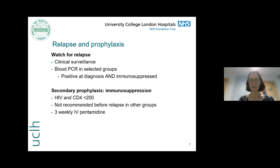So once you've finished a course of treatment, then as you've heard already, watch out for relapse, and make patients aware of the symptoms to look out for. In a selected group of patients, those who are highly immunocompromised and those who we know are at high risk of relapse, we undertake monthly PCR of the blood in order to pick up relapse quicker. Just to say, importantly, that is not a test for diagnosis, where splenic aspirate and bone marrow aspirate remain much more sensitive. Secondary prophylaxis I've touched on already.